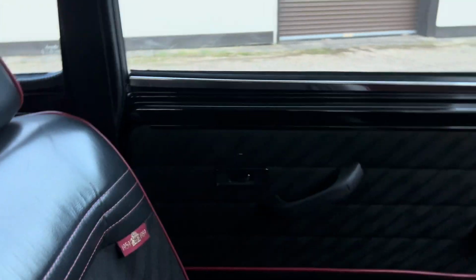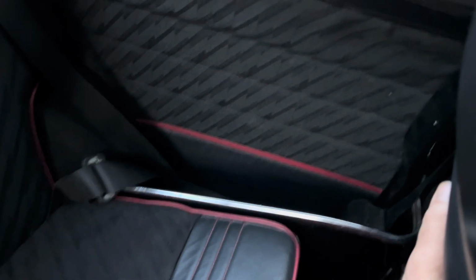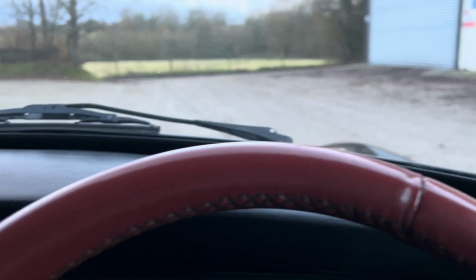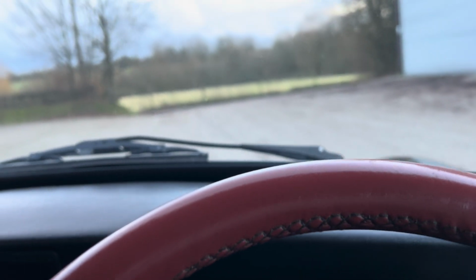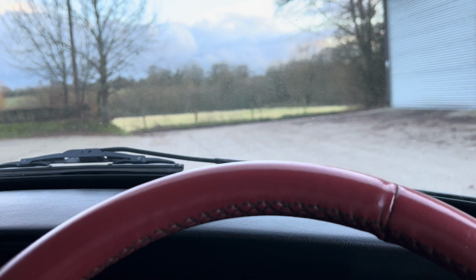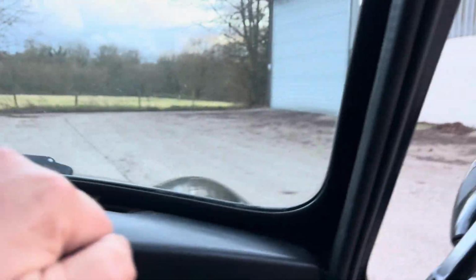Nice that it's got rear seat belts, and of course those little pockets at the side where you get a bit of cubby storage space. Dashboard in really nice condition, no cracks and tears in there. And I mentioned how nice the steering wheel is. Very pretty underneath the engine as well. Now let's see, it's not blowing as much outside now. Let's pop outside together and have a little look.